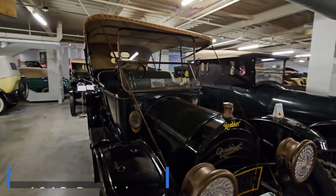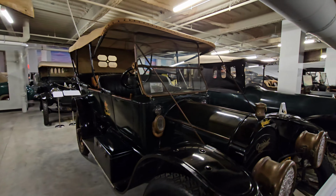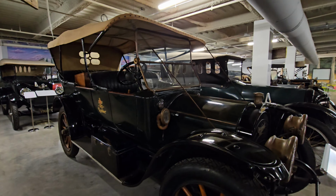This is a 1913 Rambler made right in Kenosha, Wisconsin.